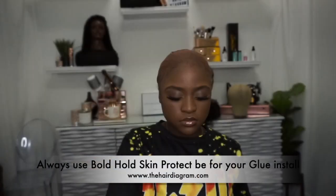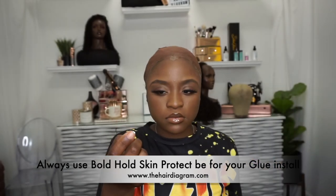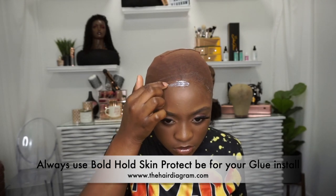Always use Bold Hold Skin Protect before you do any glued install, guys. Never leave that out. That's on the back of the bottle as well. Also see the link above for more of our in-depth installations.